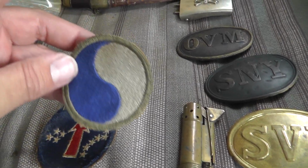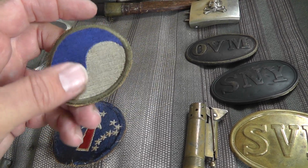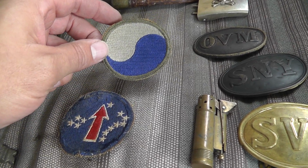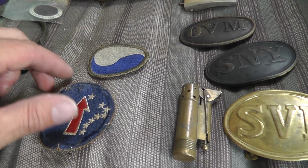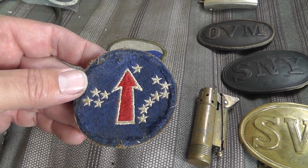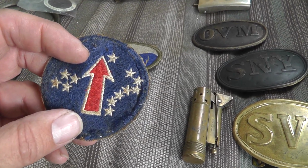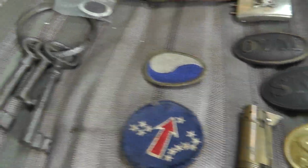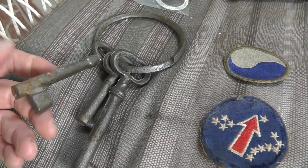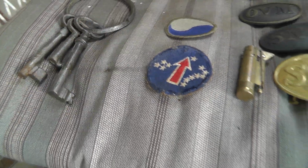The patches, 29th Infantry Division, very popular around here. A lot of guys from this area were in the 29th. Went in on the first wave of D-Day, I believe. And this is World War II Pacific Command patch, I think. When I first saw it, I thought it was a Pathfinder patch, but nope. The keys, I think they're decorative, not meant for use. Still, not too bad, $5 on them.